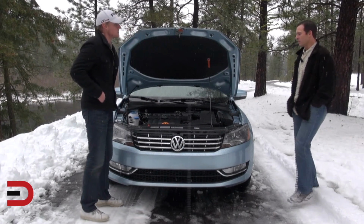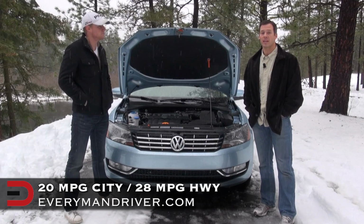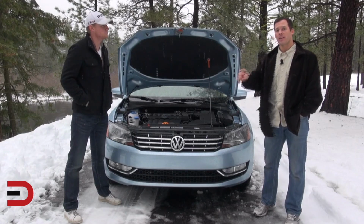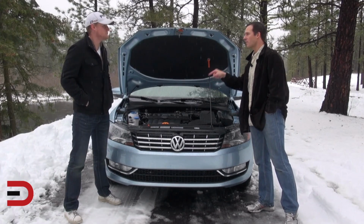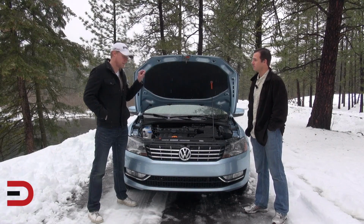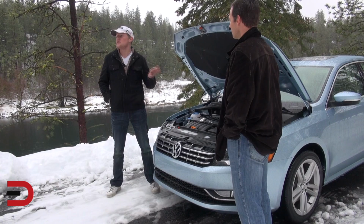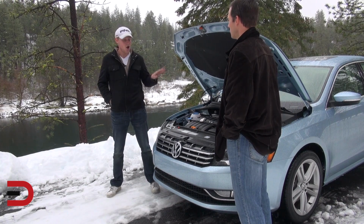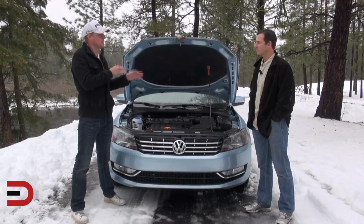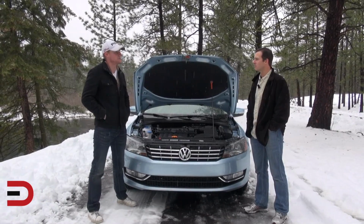As far as fuel economy, the Volkswagen Passat for 2013 gets an estimated 20 miles per gallon in the city and 28 on the highway. I've been getting right there in the middle, about 24, 25 in mixed driving. The thing to know about this vehicle, though, V6 is not the only engine type. There's also a diesel version. Yeah, there is a four-cylinder, but the turbo diesel is absolutely the way to go on this Passat. You get 251 foot-pounds of torque, awesome fuel economy, and even though diesel is anywhere from 50 to 80 cents more expensive here in the US, the gas mileage numbers that you're going to get more than make up for that cost.